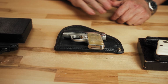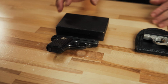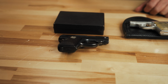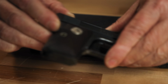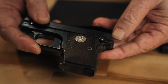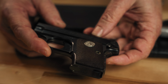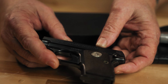So what would you look at when you're evaluating a quality 25 auto? Let's take a look at this little Colt. We always go back to the three things we always talk about: originality, scarcity, and condition, right? So we can look at the markings, especially on a Colt. The Rampant Colt, this guy right here, the Rampant Colt horse, it's impossible or virtually impossible to polish this, to refinish it, without losing some of the detail on that horse. So looking at the quality of the markings throughout the gun, I'm 100% convinced this is original.